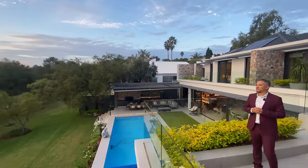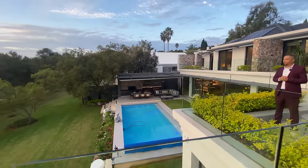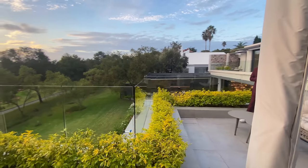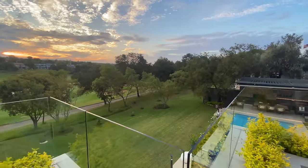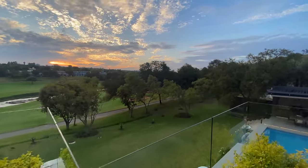But as you can see from this, the bedrooms lead onto beautiful balconies, beautiful view, open concept. I love the idea of the balustrades. The see-through, not stopping any of your views. Seamless, doesn't interrupt any of the views as you walk through.